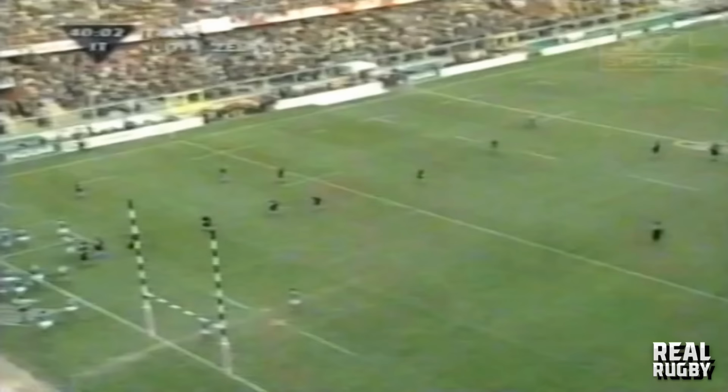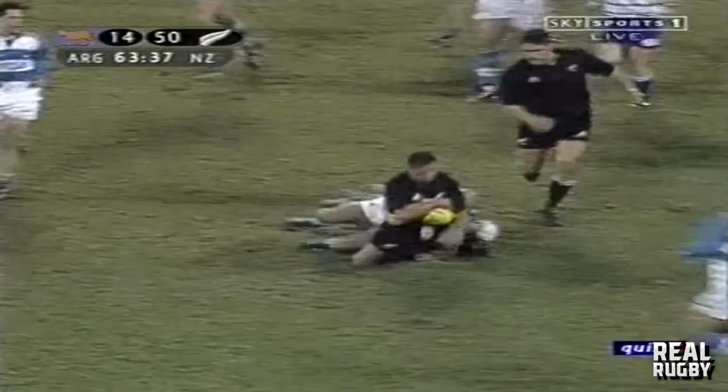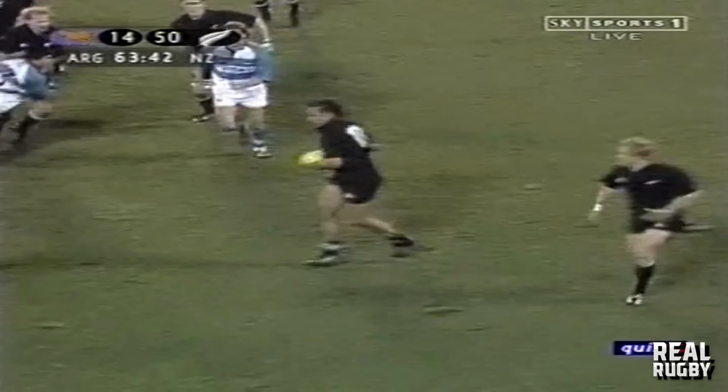Maxwell again. Jonah is right in there mixing it. Falls out. Marshall for Brown. Howlett pushing a man out of the road. Slips it to Alatini. All Blacks getting stronger as the game goes on. Marshall delivers to Brown. And now here's Wilson. He's got the speed of Howlett with him. And it's good night.